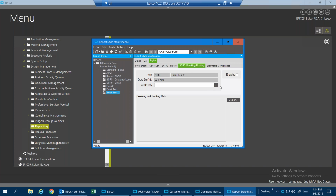Within this function is the concept of breaking, which, for example, in the case of an invoice, you may have a group of invoices, could be even hundreds of invoices. Many of those might be to the same customer. So you might want to break on the customer ID so that all of that customer's invoices are in the same email. On the other hand, you might want to break on the individual invoices so that each invoice goes in a separate email. The example we're doing today, the break table is going to be INVC head, which is the name Epicor gives to the accounts receivable invoice header, the main primary table for the AR invoices. And then I click design.